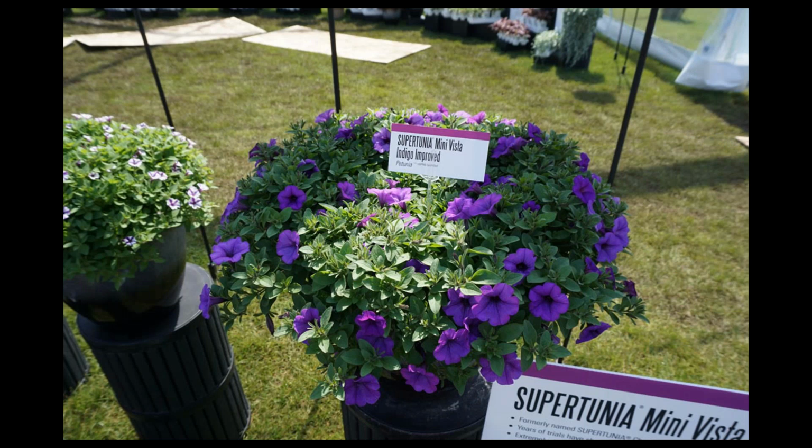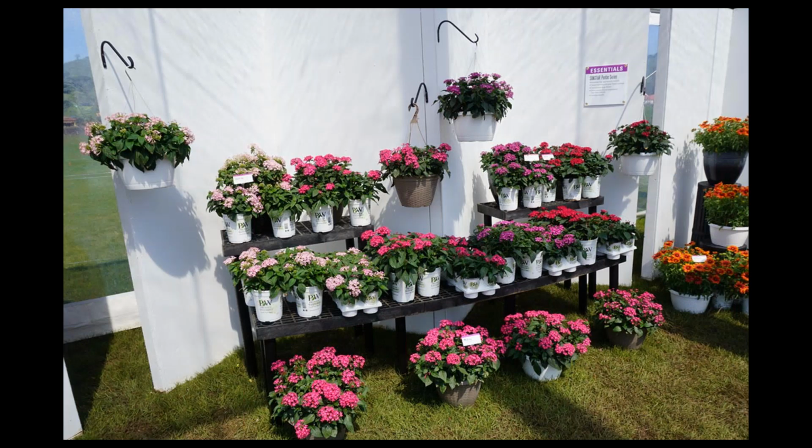And then, adding to the Mini Vista section of the Supertunia series, is Indigo Improved. This is an improvement over the last one. I think the flowers are a little bit larger. You can see the smaller flowers in the variety in the background on the left, but anyway, this represents an improvement. I really like these. They've got smaller flowers, but tons of flowers, and they make a real nice ground hugging mound. So pretty cool.